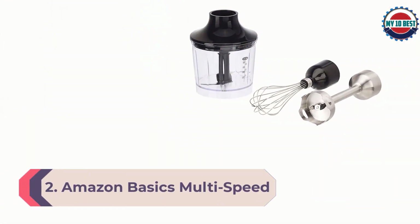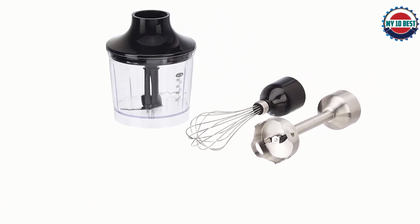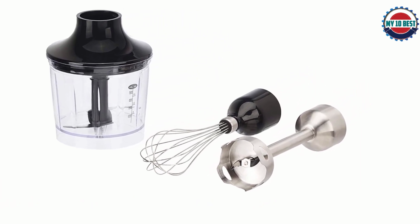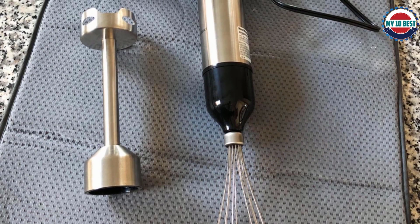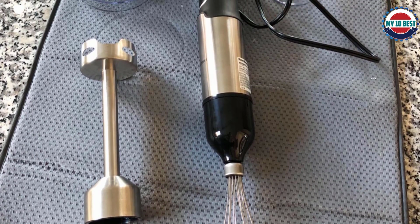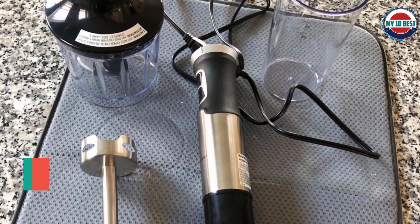Number 2. Amazon Basics Multi-Speed Immersion. It is the best bang for the buck. If you're ready to immerse yourself into the hand blender world but don't want to break the bank to purchase one, we recommend the Amazon Basics Multi-Speed Immersion. This model is one of the best, especially considering the price, when it comes to blending performance. We noticed that the accessories are effortless to attach, making it a cinch to get prepped for blending up your delicious sauces, dips, and concoctions in the kitchen.